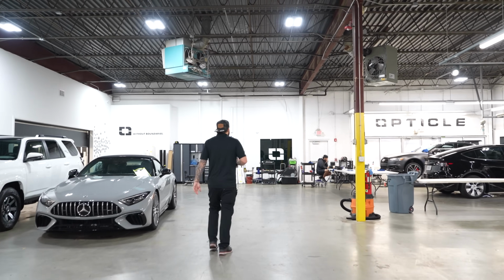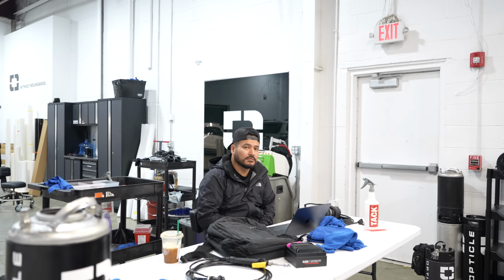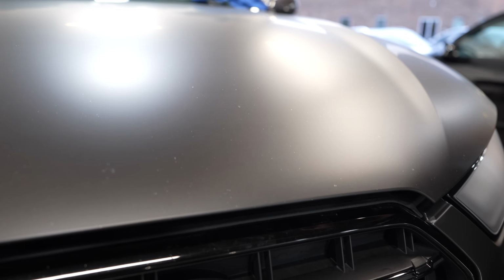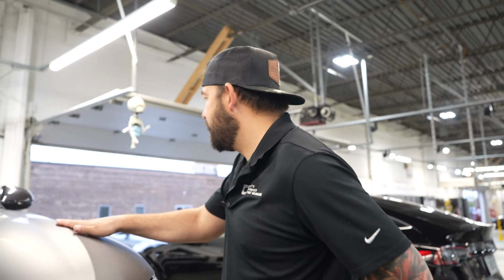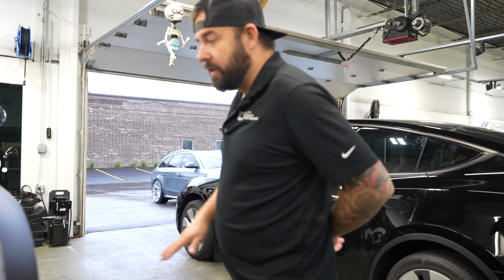All right, we're a third of the way there. Didn't really cover all those rock chips up, did it? Well, that's all right. See, if you look closely. We were hoping the film would cover all the rock chips, but you can see it didn't work the way we intended. But it looks really good. I like it. It's really matte.